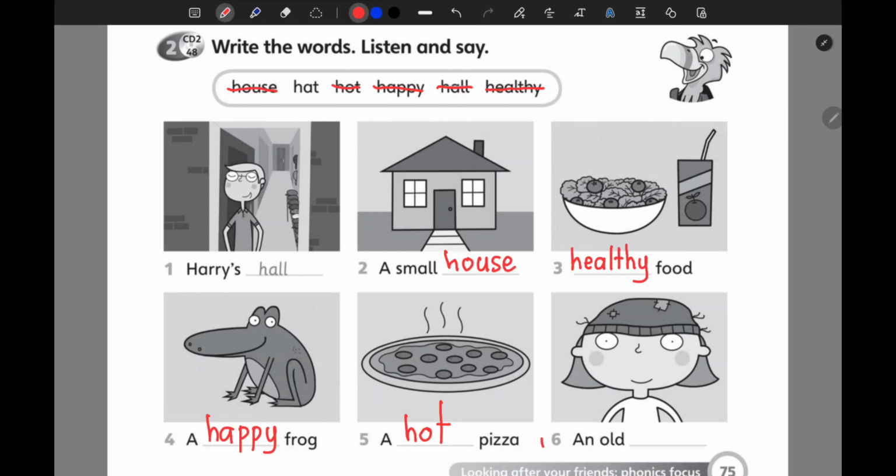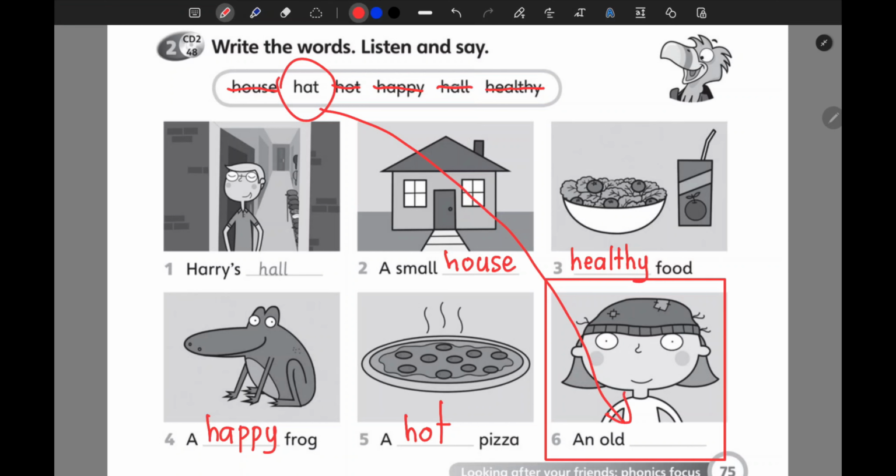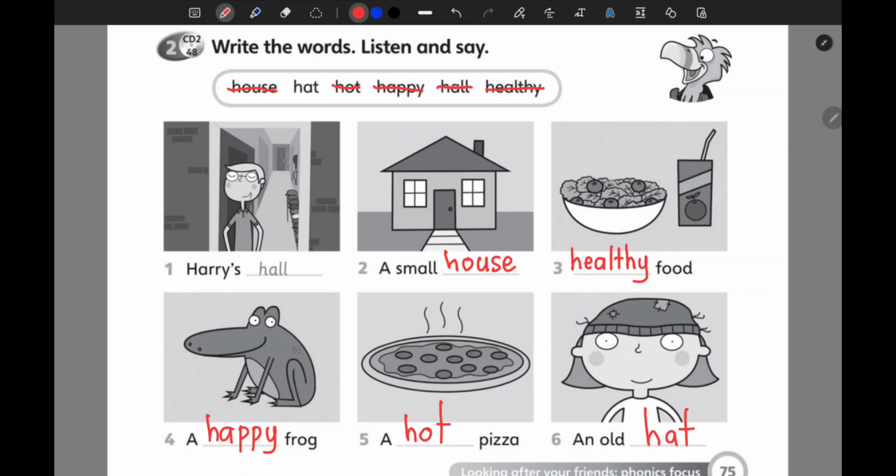And number 6, last one, tinggal satu je. An old hat. An old hat, topi yang lama, hat yang ni. Hat. Tulis balik dekat kosong ni. H A T. Hat. Potong. That's it. Good luck.